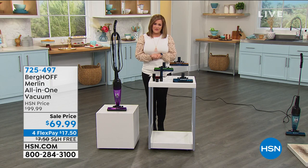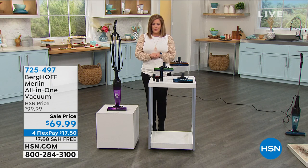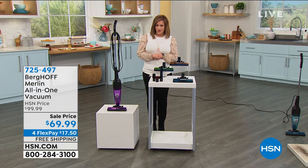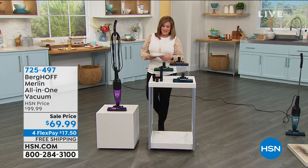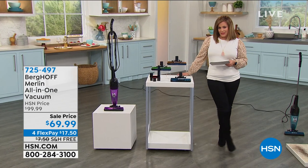So let's kick off this hour with some really great solutions for you, because we're home. We're tidying up more. We're cleaning more. And you want the power of a standard upright, but in a lightweight body. I've got you covered from Berghoff. This is called the Merlin. It is an all-in-one vacuum cleaner. It comes in really great colors.